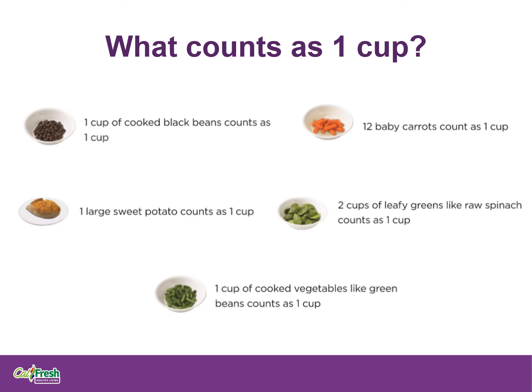Many people need to eat 2.5 cups from the vegetables group each day. The amounts are for a person on a 2,000 calorie daily food plan. The amount of fruits and vegetables may vary depending on a person's age, gender, and physical activity level.